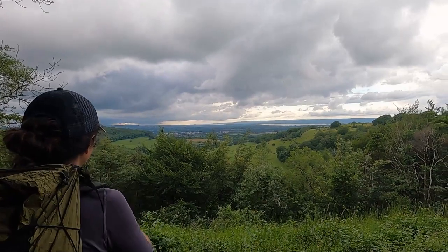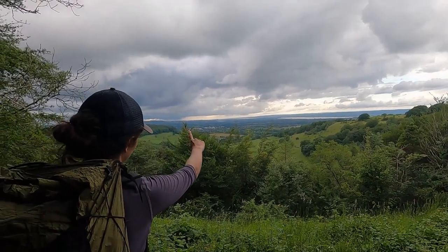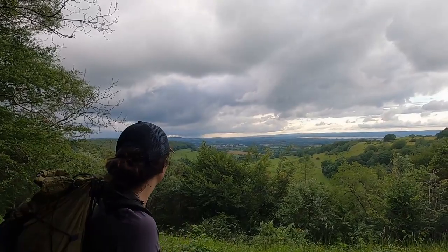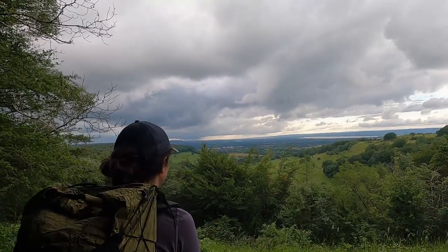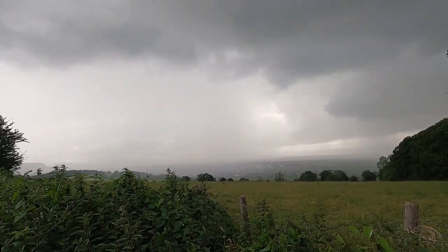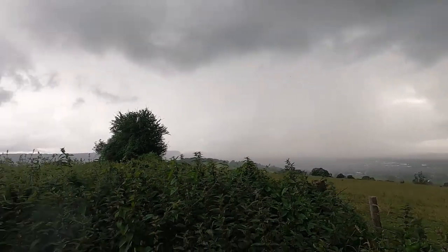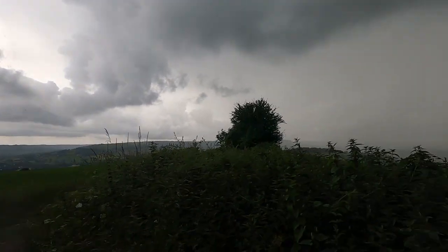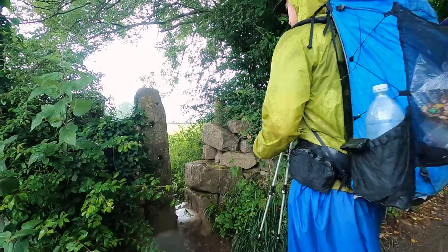In the distance, the other side of the River Severn, and then there's a couple of the bridges that are going over to Wales from sort of near Bristol, which is pretty cool. Good landscape indeed. That is the cloud that's about to consume us. This side, lovely and sunny. This side, thunderstorm.